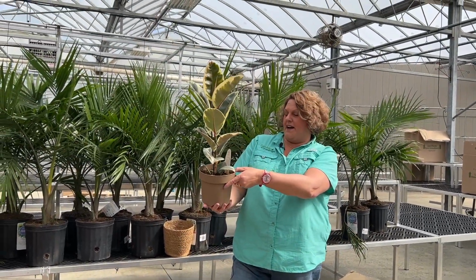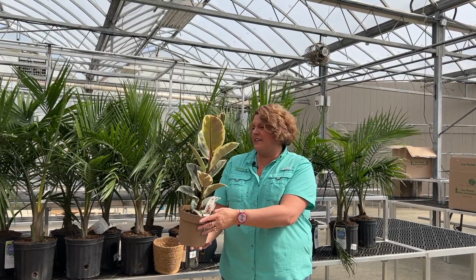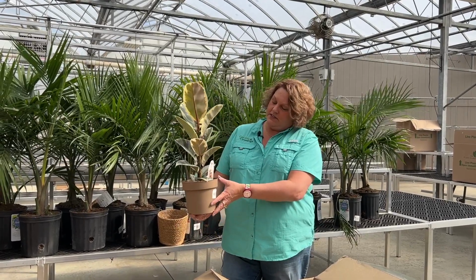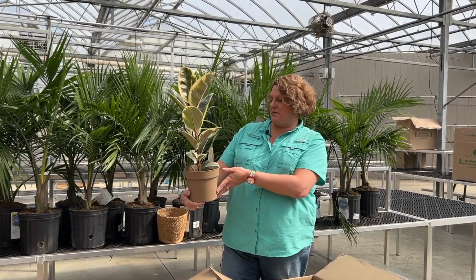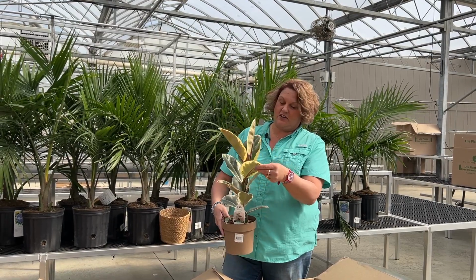So here we have Taniki. This is a Ficus elastica, beautiful variegated with that green and yellow edge. This plant's going to get pretty tall once it gets growing. Nice texture, nice color there.